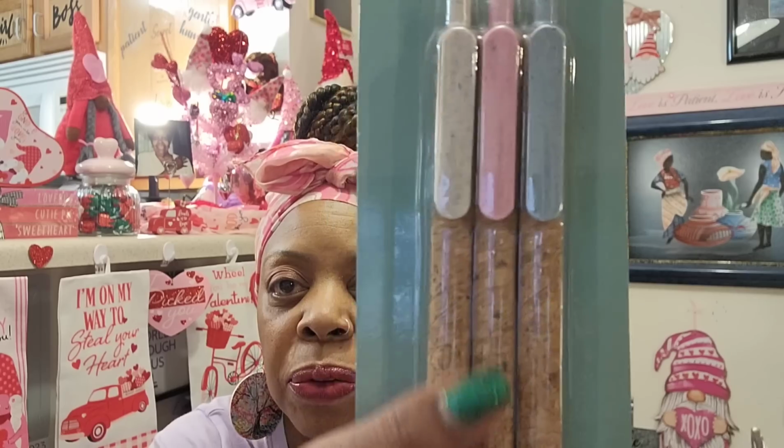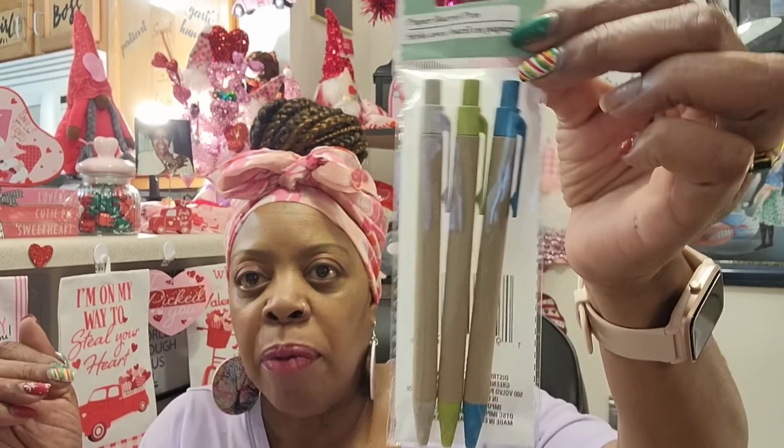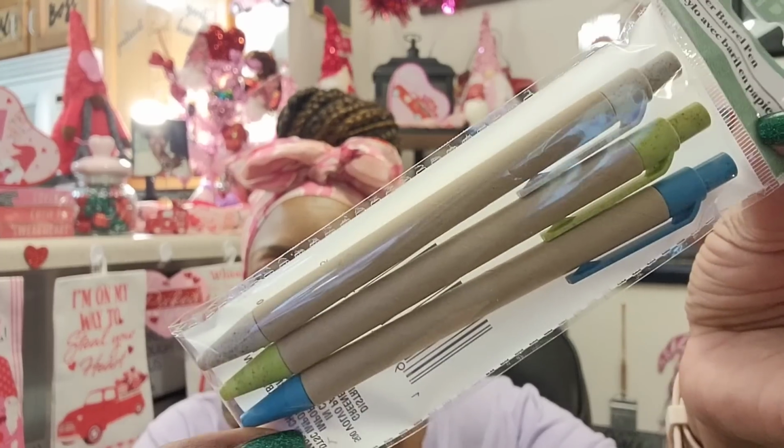I just thought the cork was so nice. Sorry about her pad. I gotta get her to turn that off the next time. Then I got the paper barrel pens. This is in the blue and the green and the beige again. I'm pretty sure that beige is probably a black. I'm not really sure. But it looks like this.